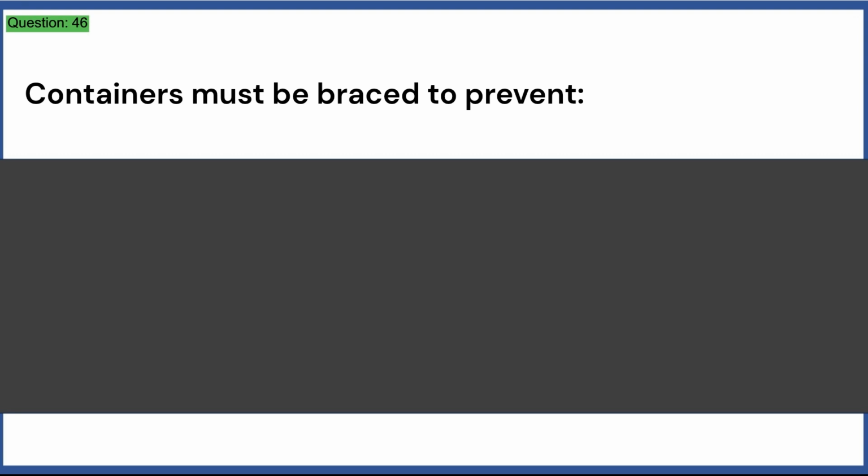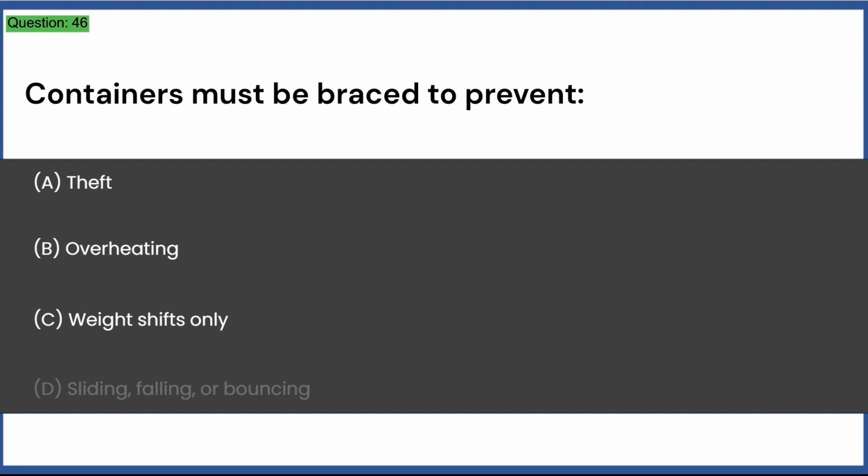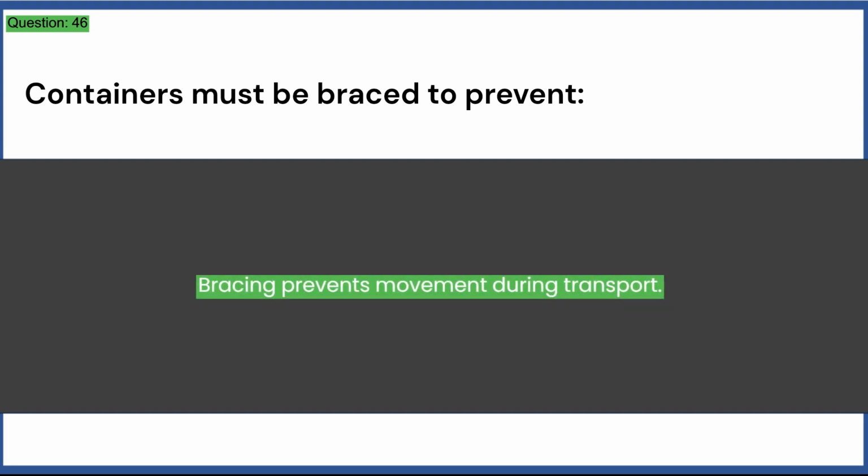Containers must be braced to prevent A. Theft. B. Overheating. C. Weight shifts only. D. Sliding, falling, or bouncing. Answer: D. Bracing prevents movement during transport.